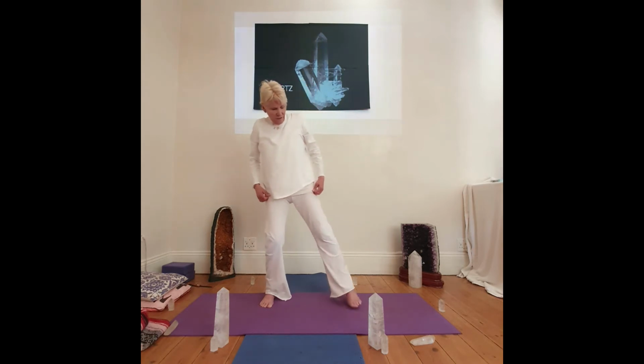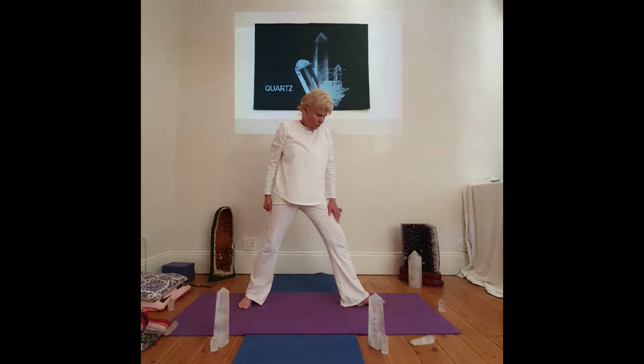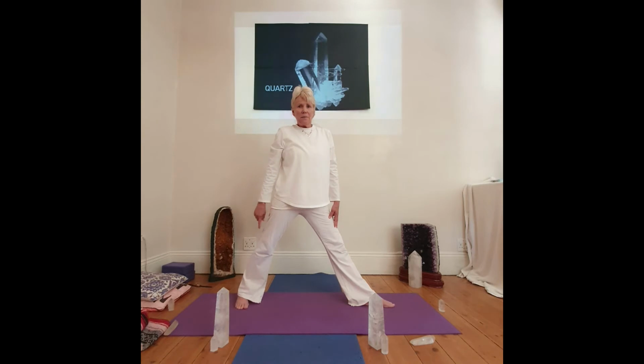Okay, step your feet wide. We're coming into triangle. Turn your right foot out, your left foot in. You can make quite a nice wide triangle. The back foot is at a 45-degree angle. So before you go anywhere, feel the legs. Your legs are your beautiful ability to walk. They're strong, they're powerful. Feel them pushing into the earth and feel your feet open and spread. Then bring your arms out to the side.